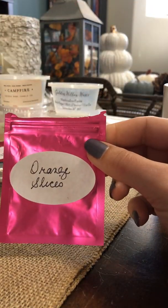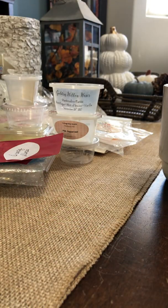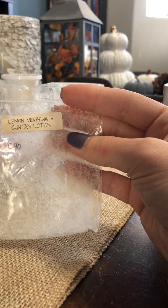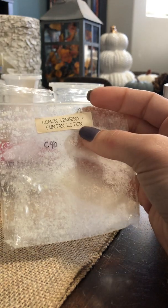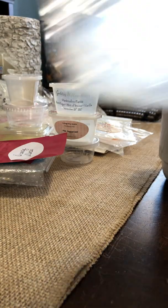Orange slices, I did smell. It is very good. This is one of the few oranges that I would melt. It is a very authentic orange, kind of like an orange juice. It was really nice, very strong. Rose Girls Lemon Verbena Suntan Lotion. This was nice. Like it says, it was like a lemon and suntan. I don't know if I would repurchase it, but it was a good one if you like those blends.